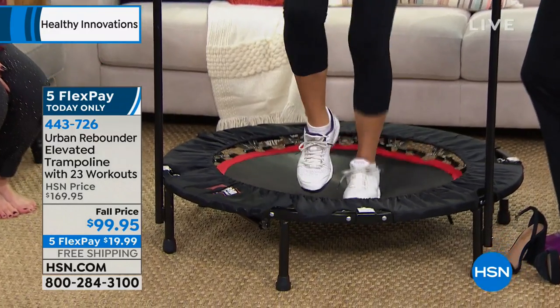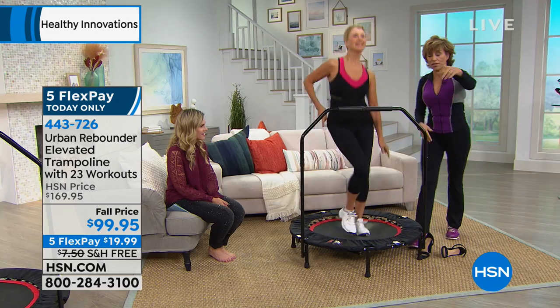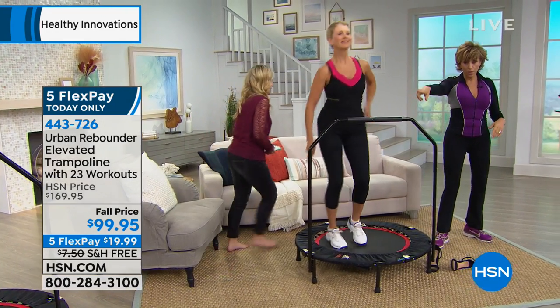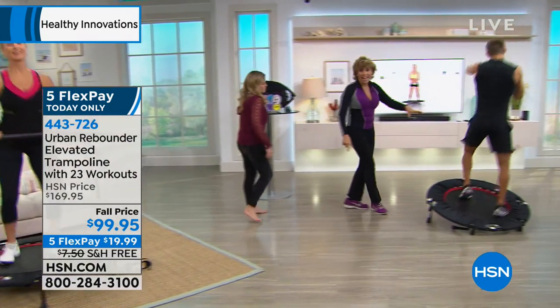Now, you haven't done abs on this yet, have you? No. Oh, that's one of my favorite things to do. Now, I do want to share with you, this is so exciting. This is the flat version. Come here for a second. Okay. You're not getting one rebounder. You're getting two in one. So what Justin has here is these are the legs.